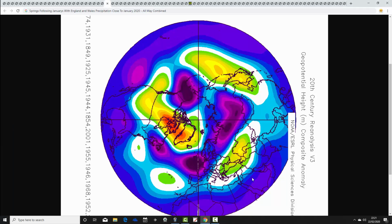May, look at that, really deteriorates a lot. That trough of low pressure almost parts over the top of the country, and northern blocking begins to come back towards Greenland as well. That's a pretty grim looking anomaly for the all Mays combined following England and Wales precipitation close to January 2020.